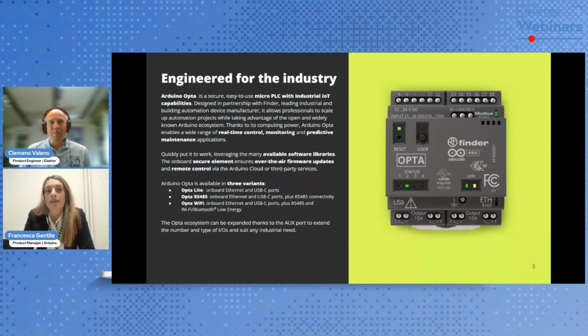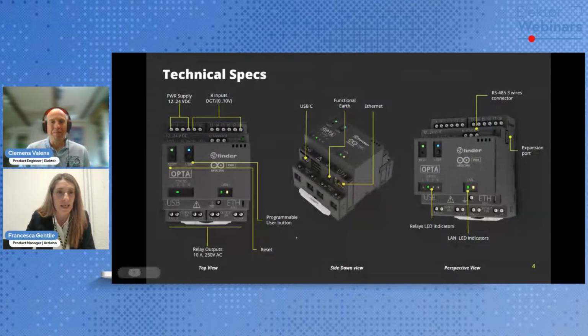We have an intermediate variant which also enables Modbus RTU through the RS485 terminal block that we see here on the top. And we have a third variant that also enables radio communication, which means that through Wi-Fi and Bluetooth we can leverage connectivity to the network, but also enable the collection of data from sensors in the field. All of these can be programmed through a USB-C port through different methods. Here is a simple dive into the product resources.